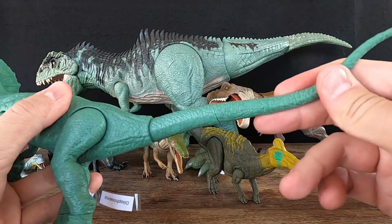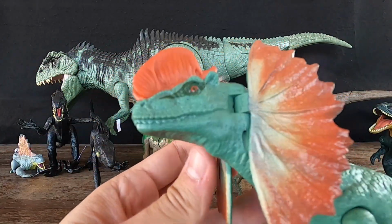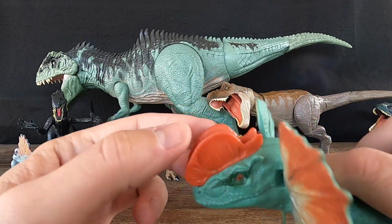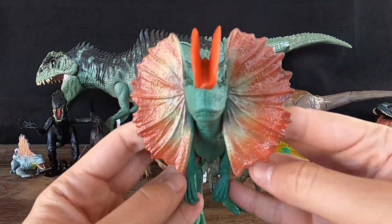Here's a fun fact about Dilophosaurus. It's believed that this dinosaur could spit venom. Just like some modern-day animals, Dilophosaurus might have had venom glands in its mouth. It could spray venom at its prey to weaken or blind them before catching them for a meal. How cool is that?